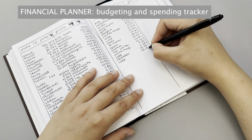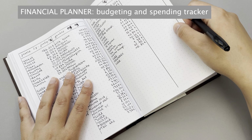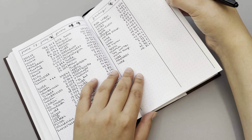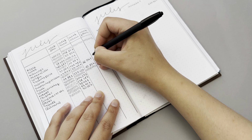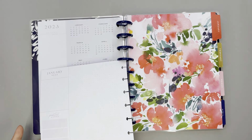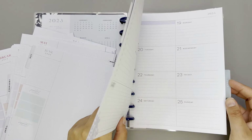I used to have a mini planner. I used to note all my expenses and use that as a financial planner, maybe something to that effect once this notebook is finished. Next, I picked up this Dashboard Happy Planner during the Amazon Prime Day. This planner is halfway in, but I'll just move the first half forward and redate it.